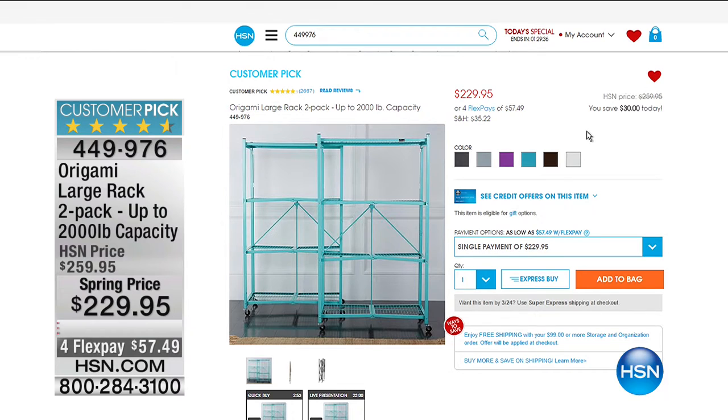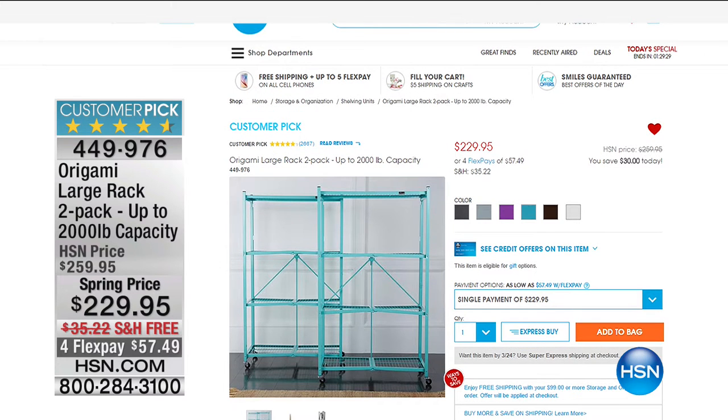These are the industrial strength racks. They hold up to 1,000 pounds apiece. That's depending on if you use the wheels or not. But take a look at some of the reviews again on hsn.com. People love them, myself included.